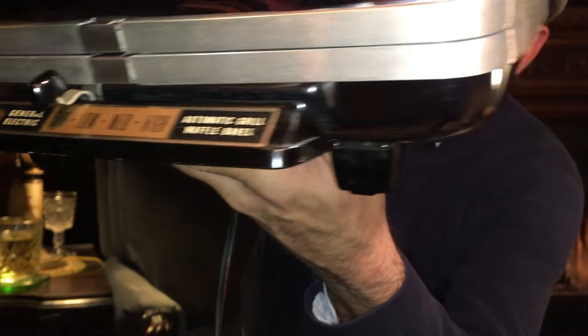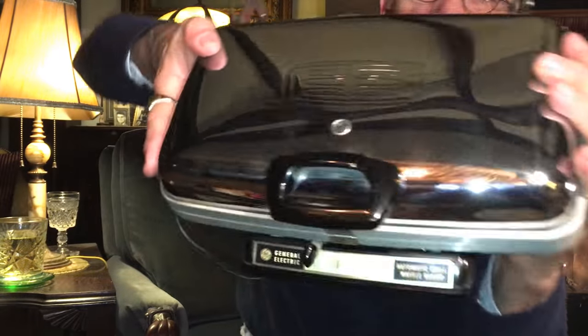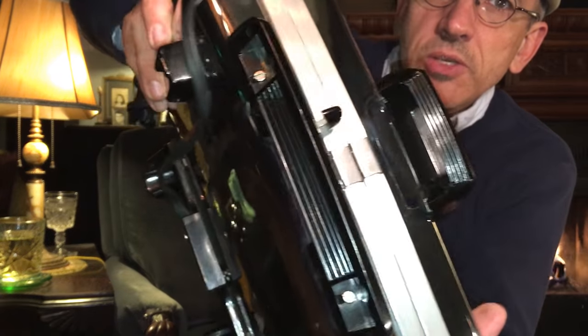General Electric from early to mid 60s. Completely operable, plugged it in, heats up nicely. It weighs a ton, but I only paid a few dollars for it. And people love their vintage kitchen stuff. So that's mainly the reason why I picked it up, is because it's in such great shape. Did I show you everything?